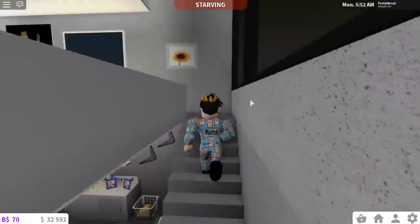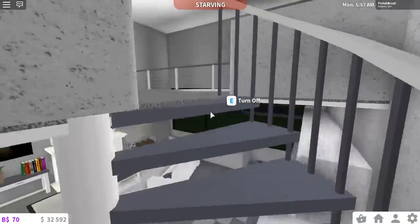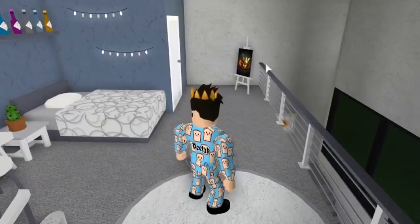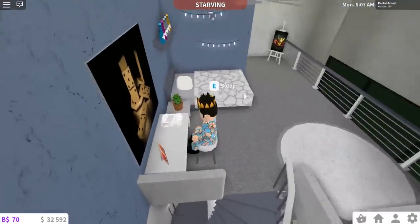Alright, moving on to the upstairs area. So if you take the spiral stairs, yay, you don't bump your head, nice. If you take the spiral stairs, this is the other bedroom of the house. I didn't know what to do really with this area either. Of course, it's just a bedroom, and I added a random table here. I guess you can work here too.